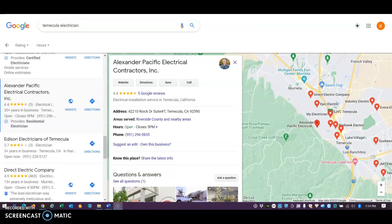And continuing on the citations, they include directories like Yelp, Angie's, the BBB, hundreds of others that you may have heard of. Social media accounts are great too. I do know that you had a Facebook account, which is beautiful. So anything like that really helps point back to it.